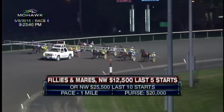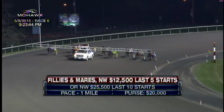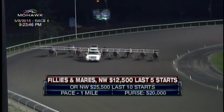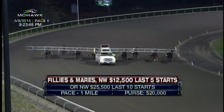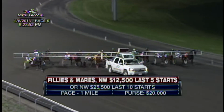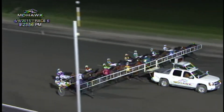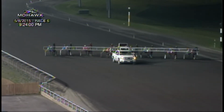She had fast closing speed in that 2015 debut, back half in 54 seconds, in fact. We'll see if she can step forward off that fifth place finish. They're into the stretch for the sixth. It's post time. On the gate for the sixth race, they're set for a start. Here they come.